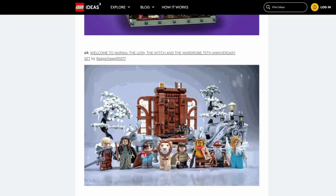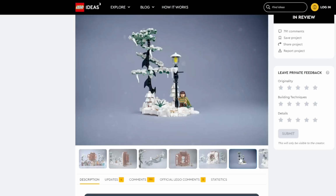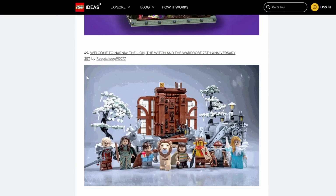Then we have Welcome to Narnia, The Lion, the Witch, and the Wardrobe 75th anniversary set. Now this one, I think it's a great idea, but it's in a hard place where the movies aren't super popular anymore. But this is based off the books, which do have relevance with children growing up today especially, but not as much as even Where's Waldo. I don't think it has as much as Where's Waldo now, and that doesn't even have as much as Cat in the Hat, which is in this review. So this not being based particularly on the movies, but selling on the books and the 75th anniversary, it's in a weird place where it's hard to market.